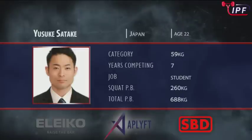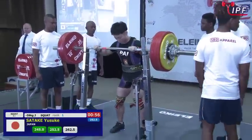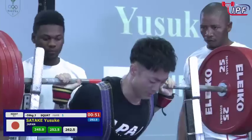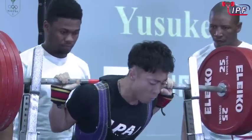Now, last lifter here for their third squat, Sataki from Japan. We're looking at 262.5 for a personal best, and he'll take home the gold medal. And he made sure he's here for the full minute this time. Yeah, he certainly gave himself a bit more time on the clock this time. Take a little bit more time to set up.